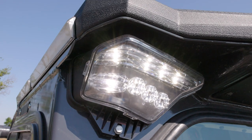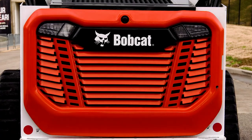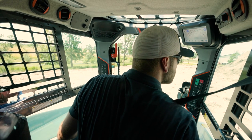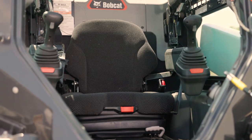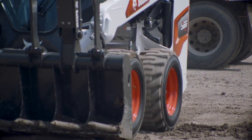LED lights in the front and rear provide better light coverage for working in low light areas or during nighttime operation. The optional clear-sided enclosure maximizes visibility to the side of your machine. The optional heated air ride seat is upholstered in comfortable, breathable cloth and adjusts to your weight, providing a smooth ride on rough job sites.